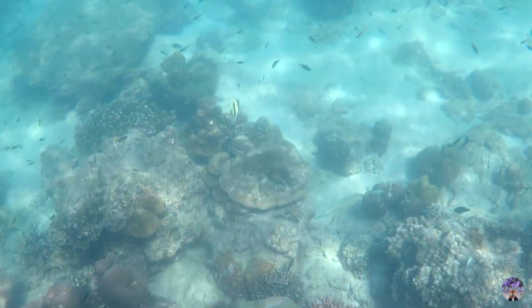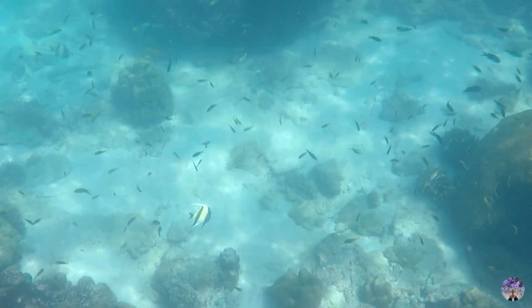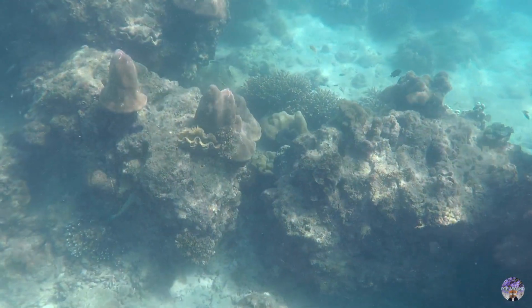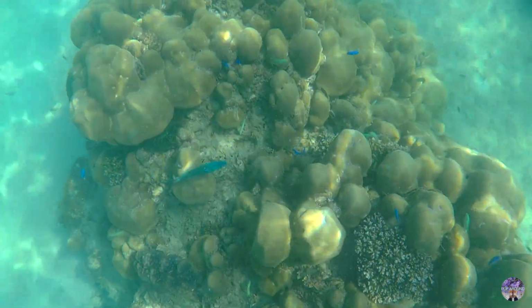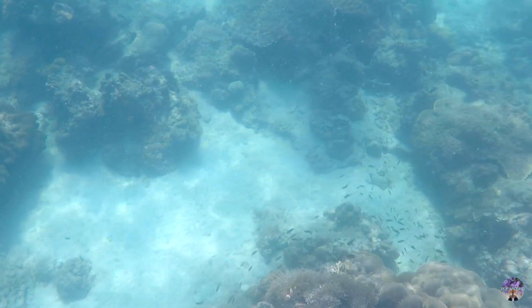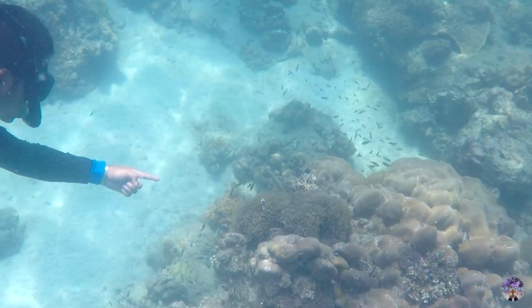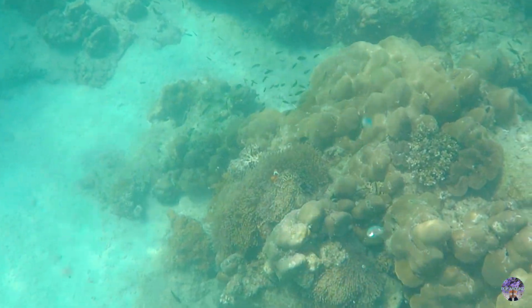I don't remember exactly which spot they took us for snorkeling, but there were two of them. The first time they dropped us off, the water was around 2 to 3 meters deep, which allowed us to spot quite a lot of live corals and fishes pretty close by. As we were snorkeling around, one SeaStar staff was kind enough to call us in to look at a clownfish in the anemone, which was pretty cool.